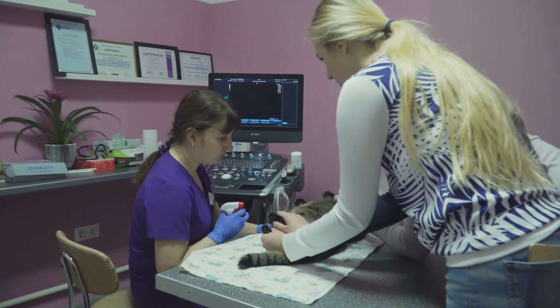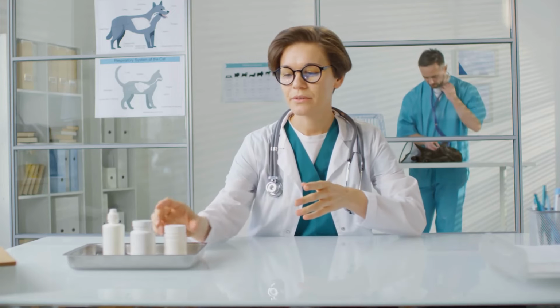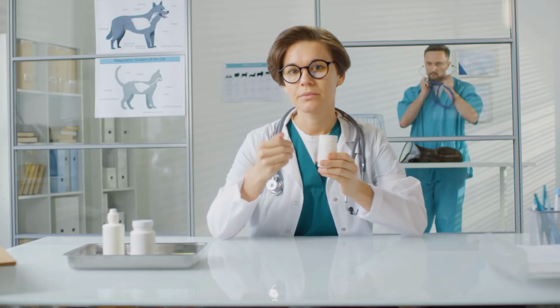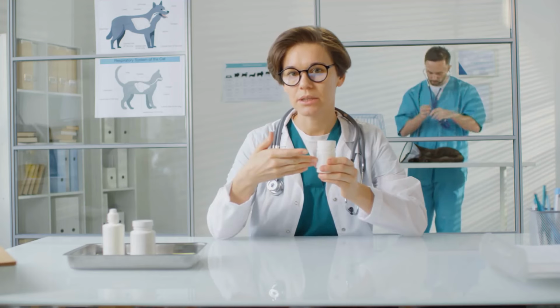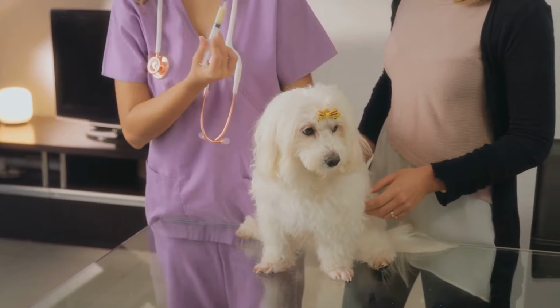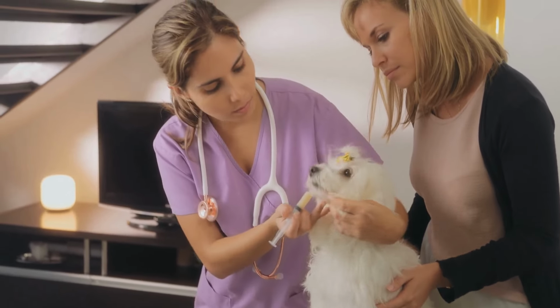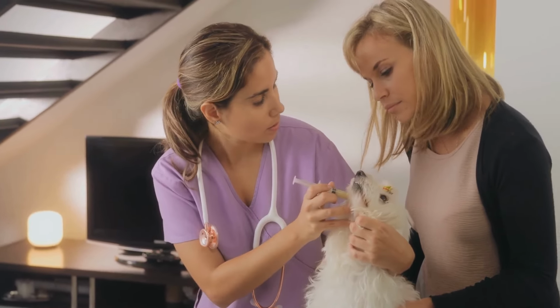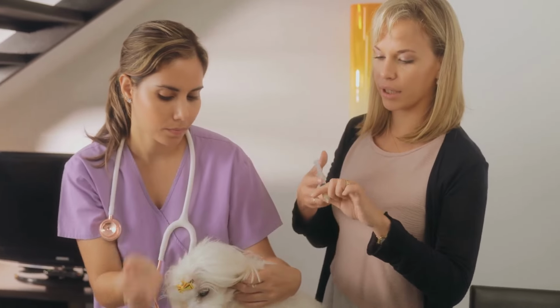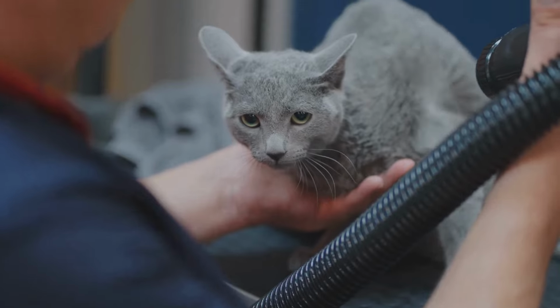Once a diagnosis is confirmed, the next step is treatment. The primary aim of treatment is to get rid of the Giardia parasites in the cat's system and alleviate the symptoms. The most commonly used medications for treating Giardia infections in cats are fenbendazole and metronidazole. Fenbendazole is usually given once a day for 3 to 5 days, while metronidazole is typically administered twice a day for 5 to 7 days.